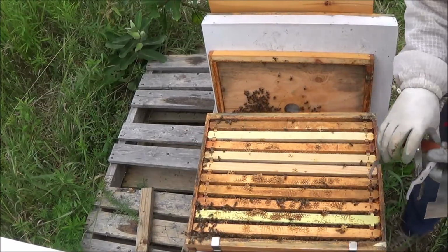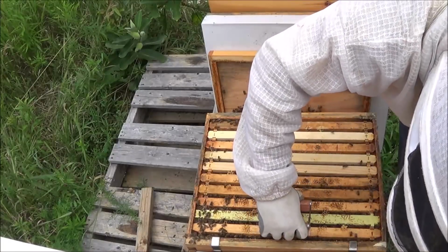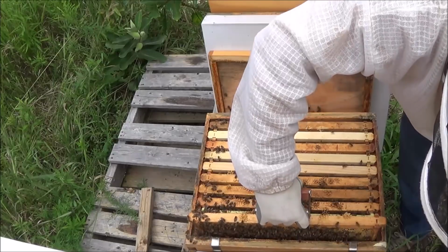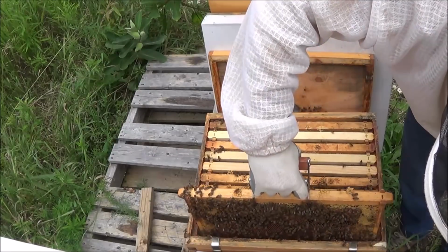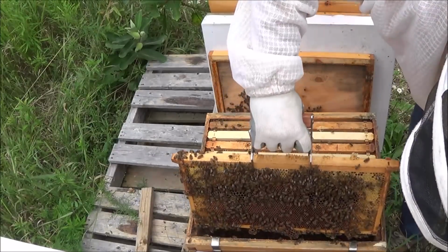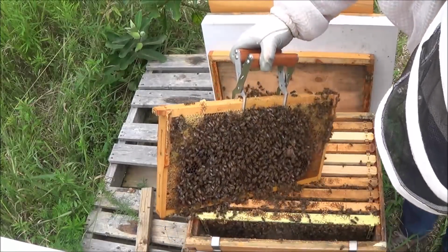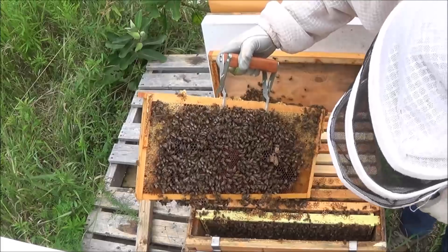I got the feeling the bees are just going to bubble right out of this first frame. Try and go nice and easy with them. And I'm looking for the queen, but more than anything, I'm looking for signs that a queen is in here and laying. See, there's a lot of bees.